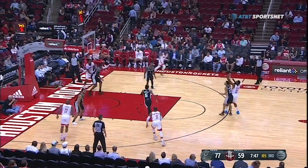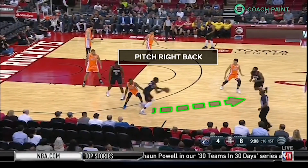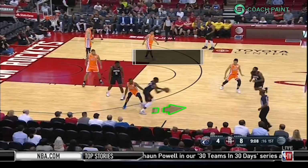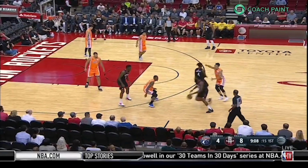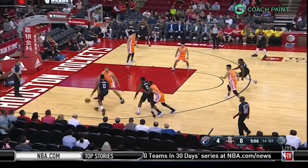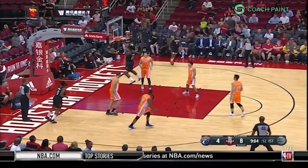And here's my favorite set I've seen. A pitch ahead by Harden to the wing, and this flows into a pitch right back to him. So he's attacking downhill and then gets a step-up screen on the catch. At this speed and Harden's skill, there's not much the defense can do.